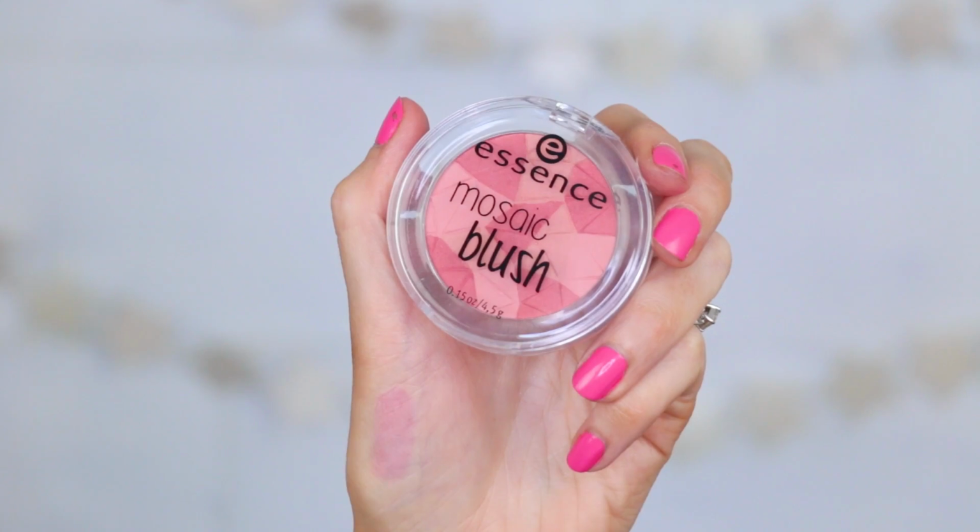This is in All You Need Is Pink. This one is in Pinky Flow. So I actually have both of them on my cheeks today. They blended out beautifully. They are pigmented without being over the top, though I did find a difference between applying it with my Zoeva blush brush versus the one I got from AOA Studios, which is like a dollar makeup store. And I found that the Zoeva one was a lot better, and I could get a lot more pigmentation.